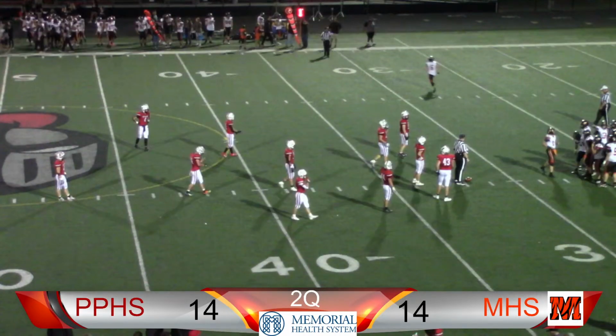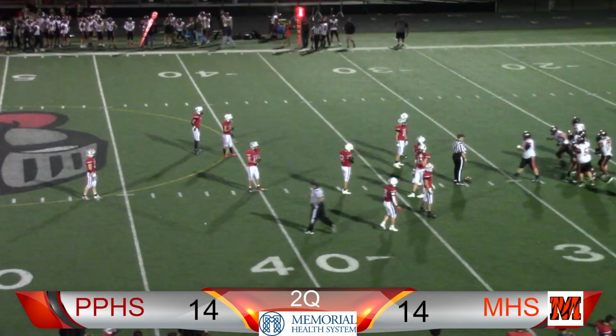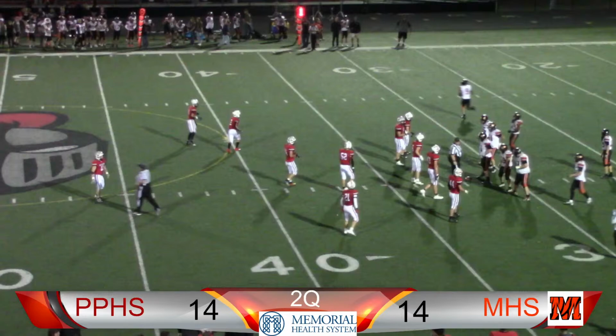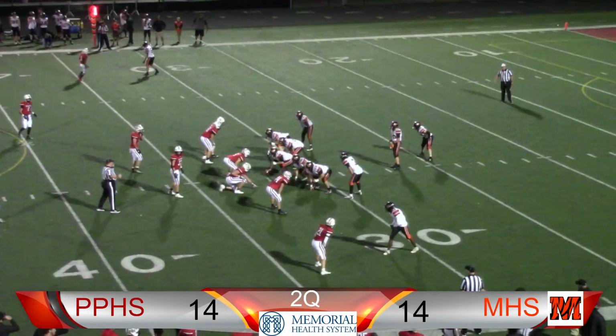So big opportunity here for the Tigers with 4:36 to go in the half. This one knotted up at 14. But the Tigers have an opportunity here to maybe put one more on the board, as Point Pleasant is going to get this ball back at half.